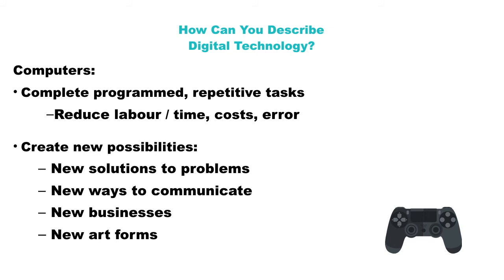You can talk about it in its highest level terms, in terms of using programs to do repetitive tasks, which allows computers to churn over things and find solutions faster, and hopefully with fewer errors than humans. I think it creates new possibilities because things can be done faster with less effort. So there are new solutions to new problems, new ways of communicating, new businesses, and new art forms. Although it might seem like a routine repetition of a task, actually it creates a whole new possibility. So if you think of the big picture, it's a very creative industry.